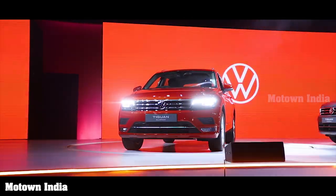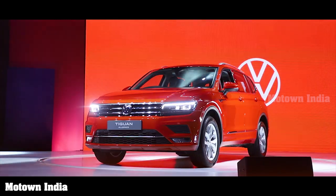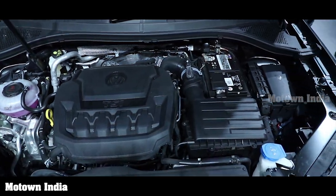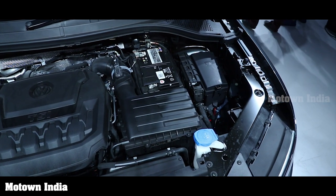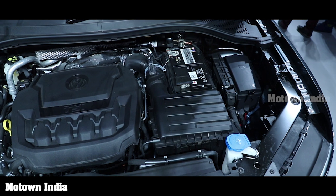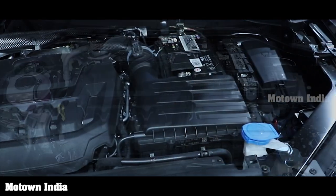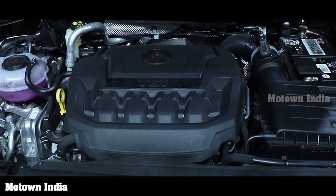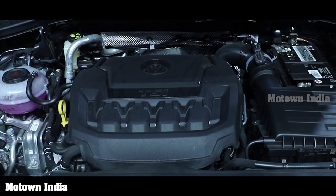The 7-seater premium vehicle is available with a 2-litre TSI BS6 engine mated to a 7-speed DSG 4Motion transmission. It delivers a peak power of 187 HP at around 4200 RPM and a peak torque of 320 Nm at around 1500 to 4100 RPM as per EU specifications.